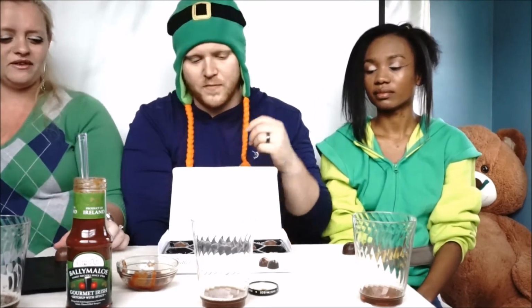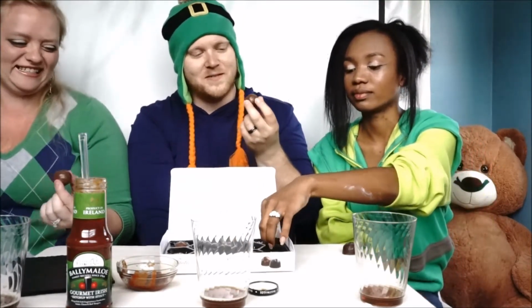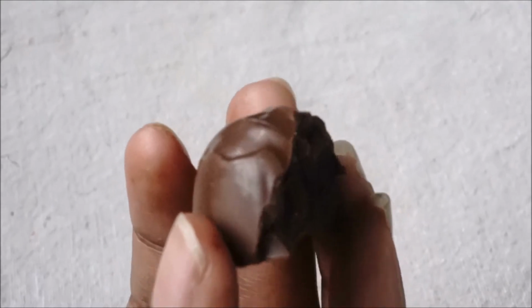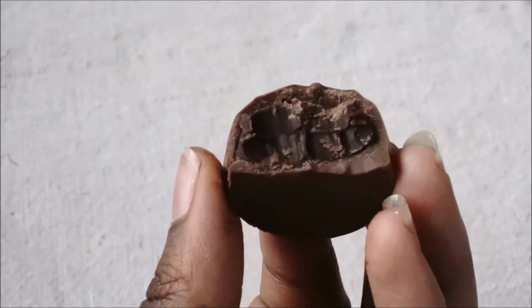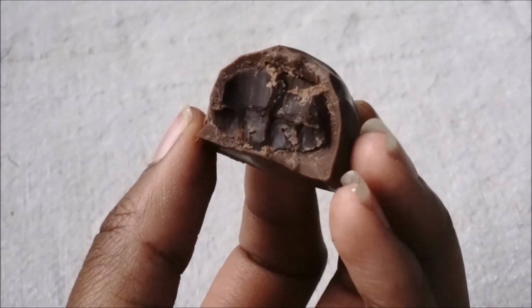Mm-hmm. All right. So, hey, milk chocolate? I've already gotten the milk. All righty. Cheers. Same as the previous one. This one looks a little darker in the middle. I don't know if it's focusing or not. Same kind of soft center. Hard shell. Oh, there's the whiskey. I chased it way faster with this one. Mmm. As tradition.